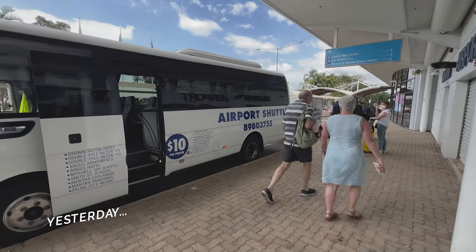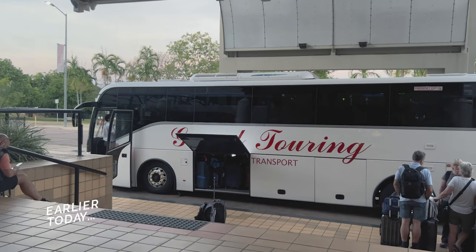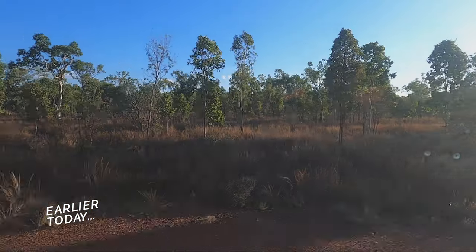To get here for our trip, we flew from Brisbane to Darwin. We caught the $10 airport shuttle into town, where we spent the night at the Palm City Resort. This morning we woke up very early and made our way to the Doubletree by Hilton, where we caught the free shuttle bus, which took us to the train station. Once we were there, we grabbed our carry-on bags and got on the train, where we found our cabin, and then it was time for brunch.